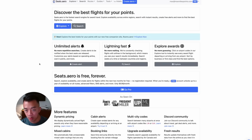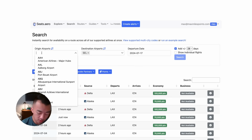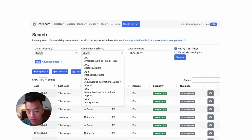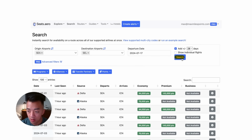So we're on Seats.aero here, and what I like to do is go to the search page, and then let's do Seattle, for example, and SEL means that's all of the Seoul airports, Incheon and Gimpo. Really, we're just looking for Incheon, but what you can do is put in your departure date, and then you can also do plus or minus 28 days, and go ahead and click on search.